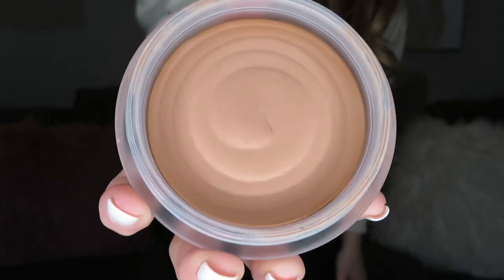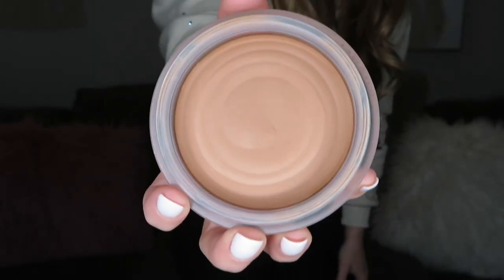The next product I have is this Chanel Cream Contour. I really, really like it. It's called the Soleil Tan de Chanel. This is what I use to contour my face almost every day, because most days I don't wear makeup. I use this as my main contour.